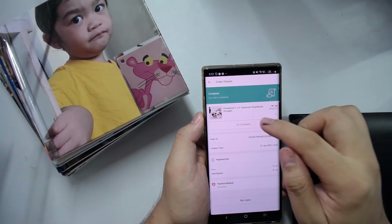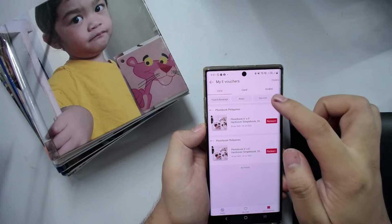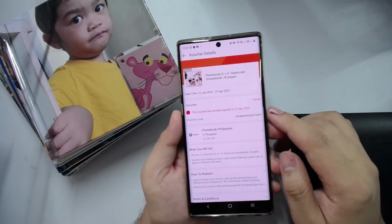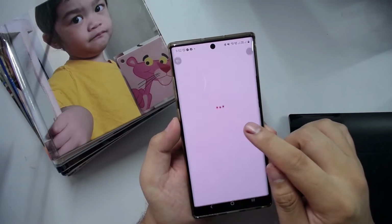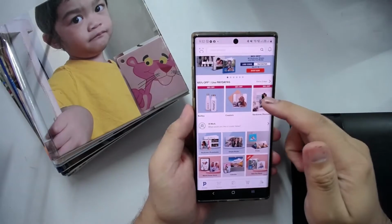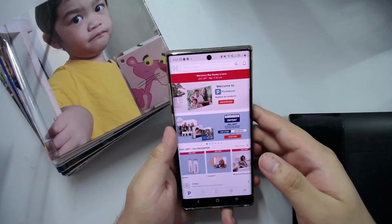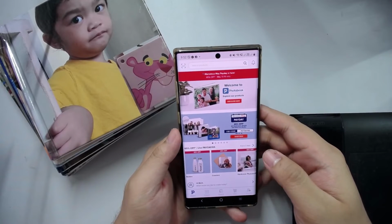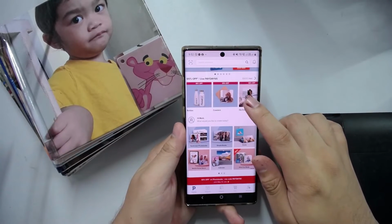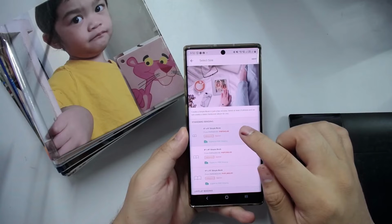Let's look at this and try to redeem it. So let's go here, the expired voucher. You can see there's a voucher code here, and we will use that voucher code eventually on the app. So this is the Photobook app. It has iOS and Android. So this is a 6x6 simple book.